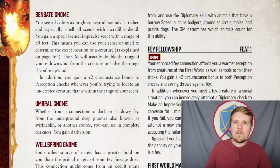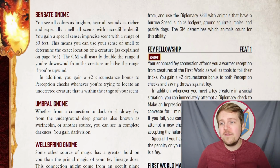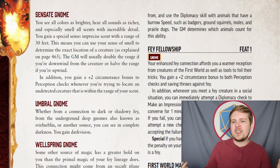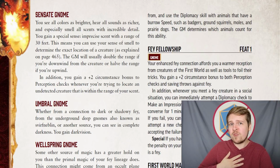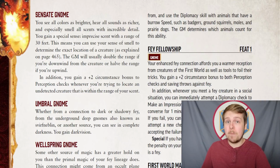Sensate Gnome is not bad. It's not usually one I will pick. It's similar to the really good ear elves. Basically, you get an imprecise sense of smell up to 30 feet, which will be better or worse depending on if you are upwind or downwind from the scent. You also get a +2 bonus to seek an undetected creature. That's it. Personally, I think I undersell the use of an imprecise scent. I don't think they're that useful, but that's just because I never think to use them. I'm sure there are times where they can save your bacon.